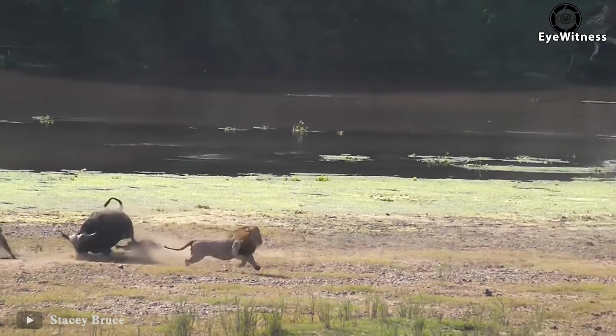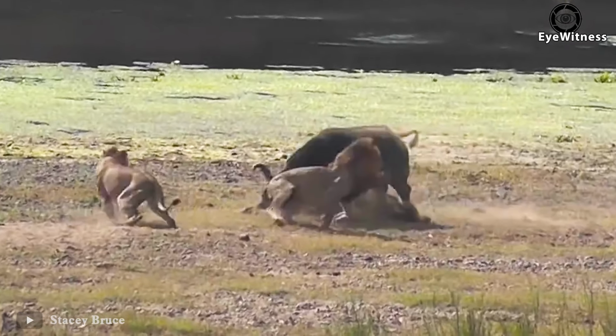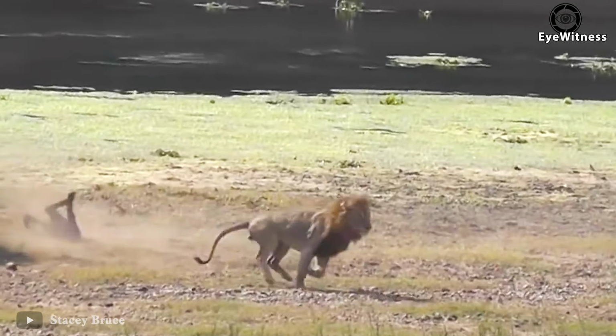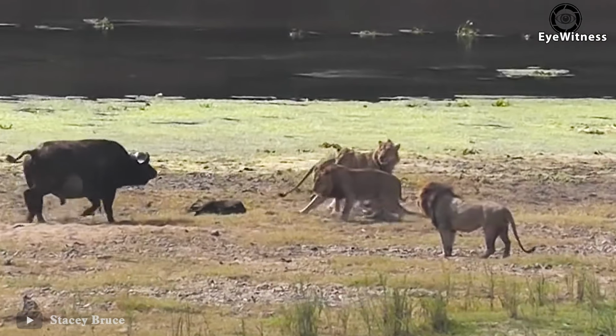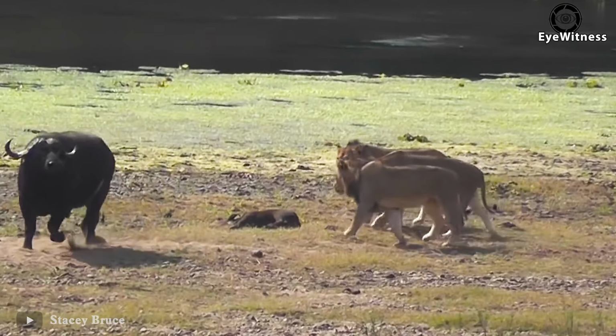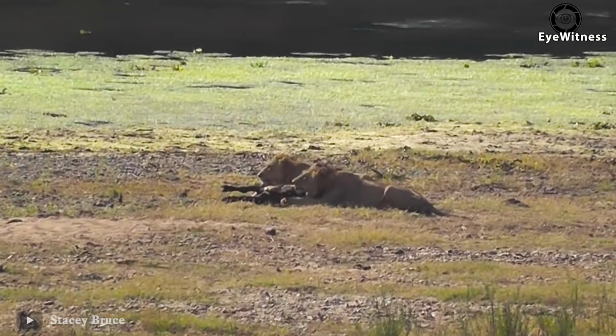However, one of the lions managed to catch the calf. The mother buffalo came to the rescue, but it was too late. The mother buffalo left in pain, and the young buffalo became a meal for the two lions.